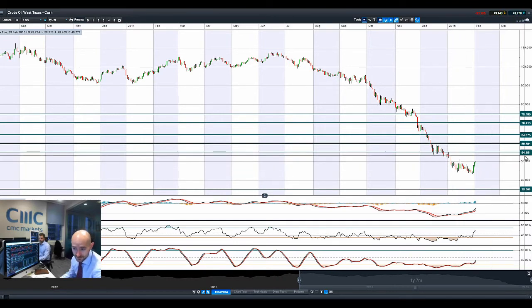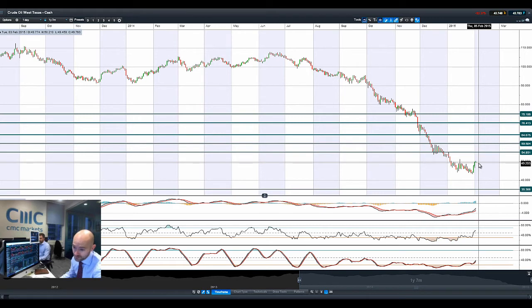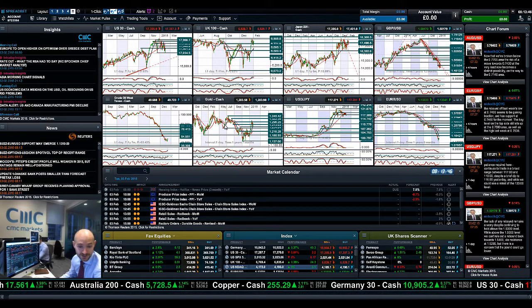Longer-term potential resistance is at 54.85, and we are at the top end of the range today, but it's not following through with a lot of confidence. It's still early days, so just keep an eye on that one there. Certainly it's not against moving 5% in the day, so just make sure you're on the right side of that one.